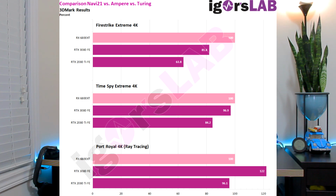In Time Spy Extreme 4K, it's a little bit of a different story. The performance gap narrows hugely. So the 3080 FE really catches up and closes the gap to only about 3% behind the 6800 XT. The 2080 Ti FE actually does bring in that gap a little bit better, and it's behind about 15%. It's 84.2% of the performance. So it's not bad. If you had a 2080 Ti or still have a 2080 Ti, it's still a good card. It's not complete garbage yet.